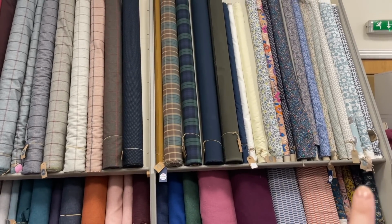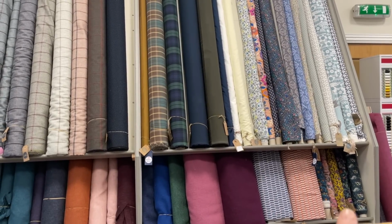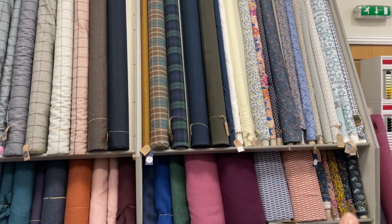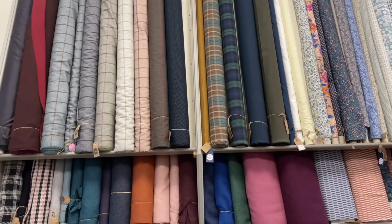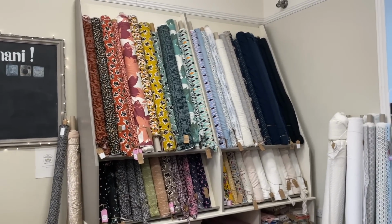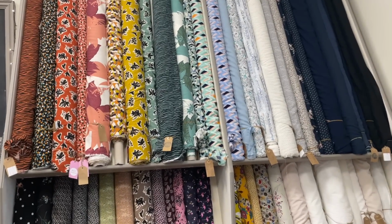There's a little selection of sale fabrics there, more Liberty ones in the corner. They're Tencels. That Catherine Rowe one there is a lawn. These are sort of Ponte jacquards here, some boiled wool, so yeah, a little bit of a mix on that wall. Then our second roll shelf, which is in the back corner of the shop, this is looking very nice too, very colourful.